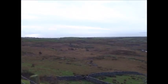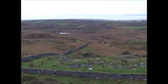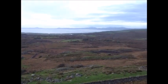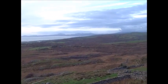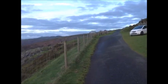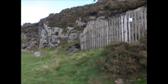Okay, you can see there's a new style down there. I won't point it out, but it's in that wall. So they have been doing some works to try and, well, presumably, encourage people to walk down there. But it looks pretty wild as a landscape.